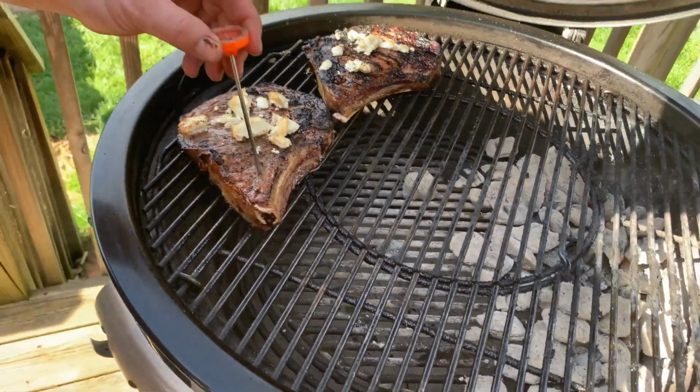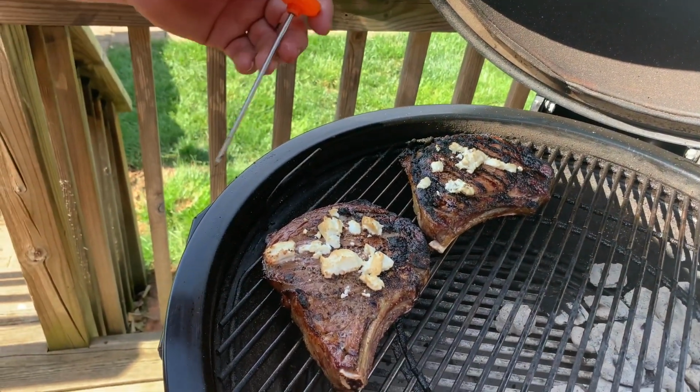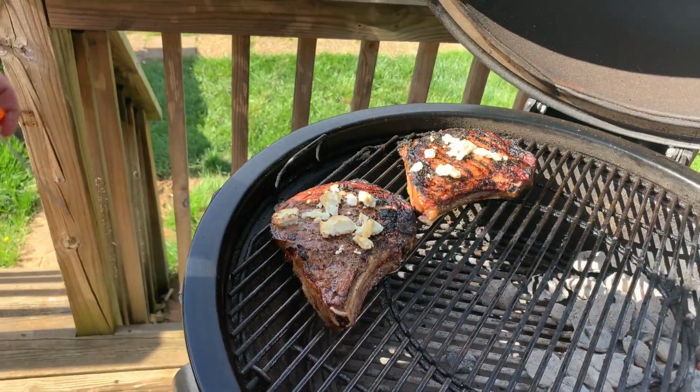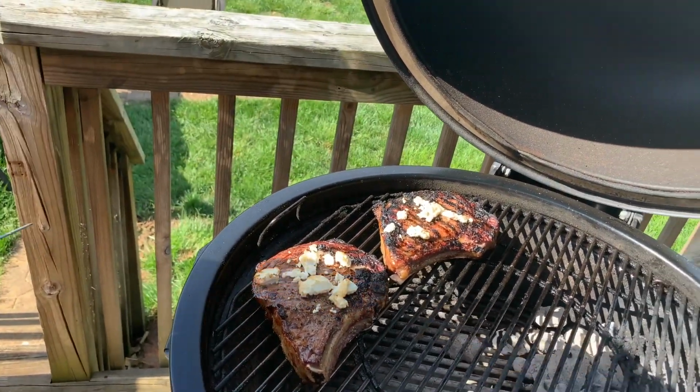This one's a little bit rare, and that's what I'm trying to tell you guys. It's so hard for me to tell you 3 minutes on one side, 2 minutes on the other, if you can put your hand over it, blah, blah, blah. Man, you guys do you. That's what it's all about. Just make sure you guys got one of these gadgets, because it can save you in the long run.